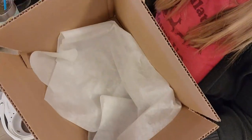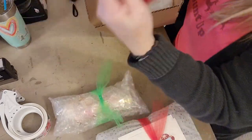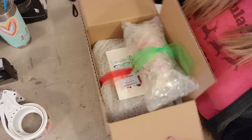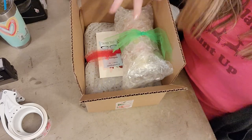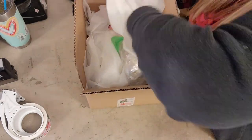Breakable per se. I am still going to put one piece of paper in there. It's just a nice touch. We're going to put this on the bottom since it is flat. And we're going to put our sequin balls on top and then our angel right there. And it's going to be in the box like that. Then we'll use some more paper to protect the top.